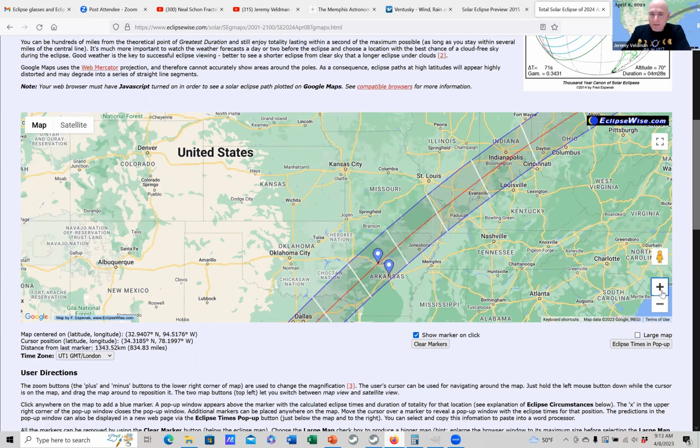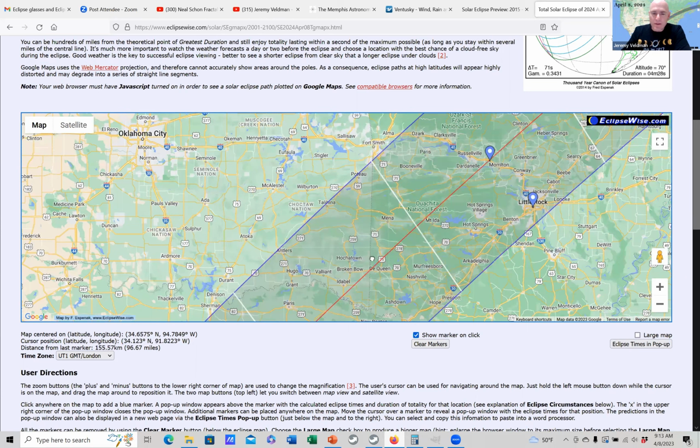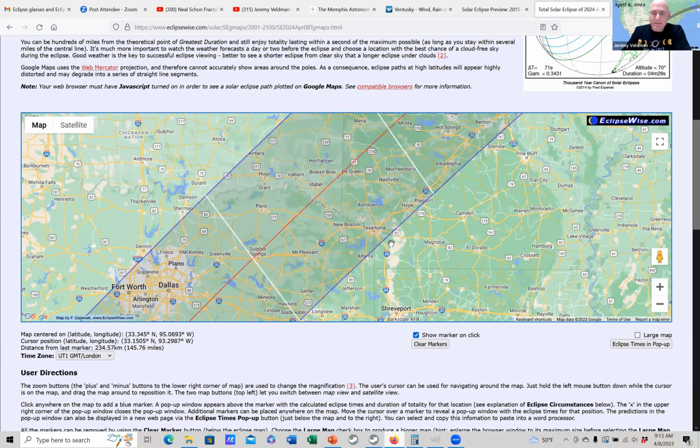Now, we're going to talk about weather here in just a second. I'm going to bring in some of my colleagues for discussion. For me personally, I don't trust the weather in Arkansas or any place north. So I'm targeting Southwest Arkansas as a potential spot to be prepared to go to the day before. I like Texarkana.